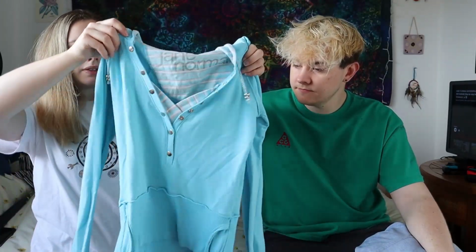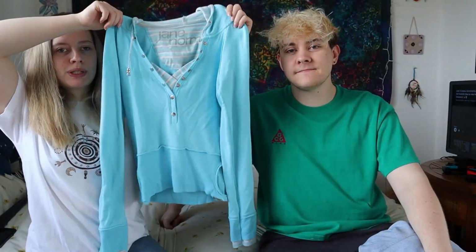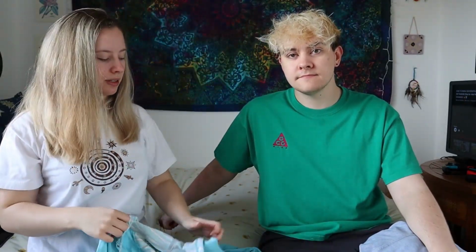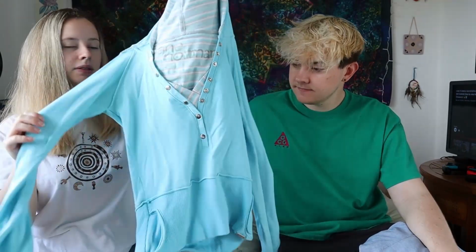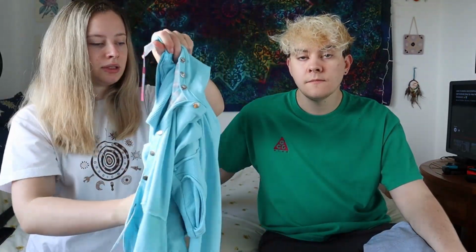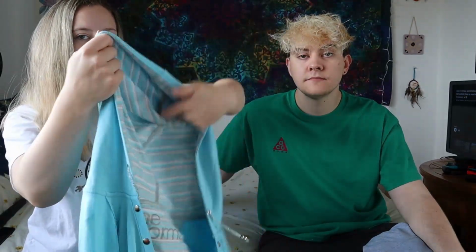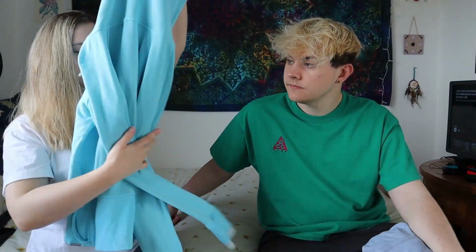Next up, I got another Jane Norman piece. This one is just this hooded jumper. So good for the summer because when it's still a bit chilly, this is the perfect thing to just shove over, and of course Jane Norman is a good Y2K brand. So that was £3, and it just has this cool striped lining, which is a nice touch.